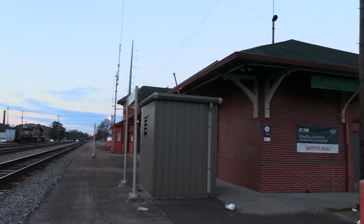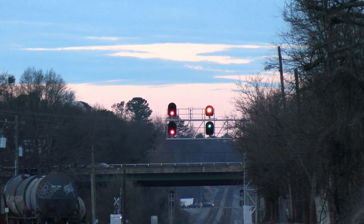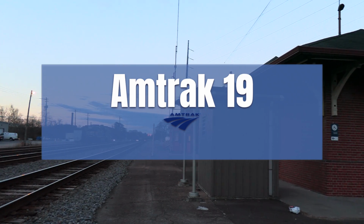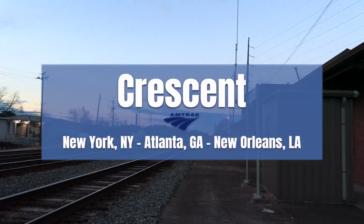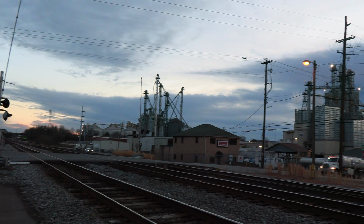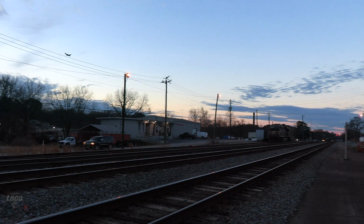Here, now that there's more sunlight in the sky, we can see Amtrak's clearance illuminated on the signals over Main 1. The particular train that we are looking for is Amtrak 19, which is part of the Amtrak Crescent route that runs from New York City, New York, all the way to New Orleans, Louisiana. Incredible. Quite the journey. And fortunately for us, Gainesville happens to be one of the places that it stops as it makes its way across the East Coast.